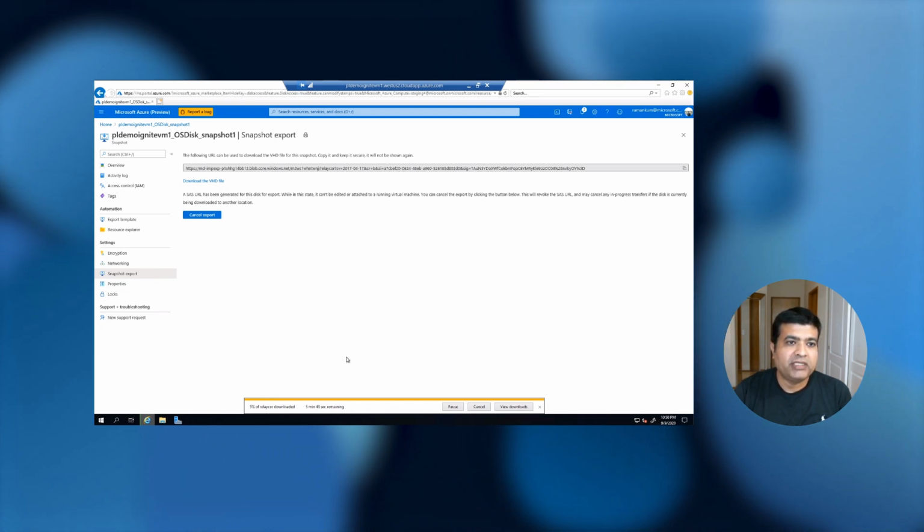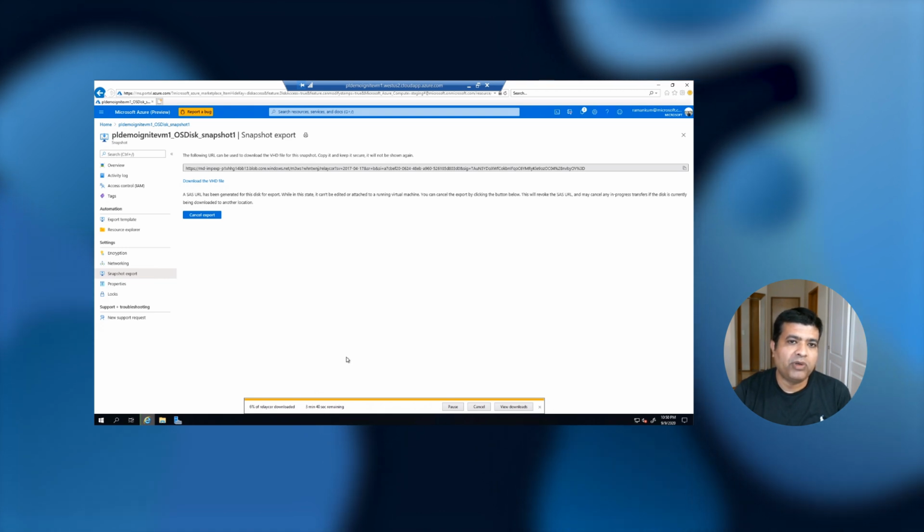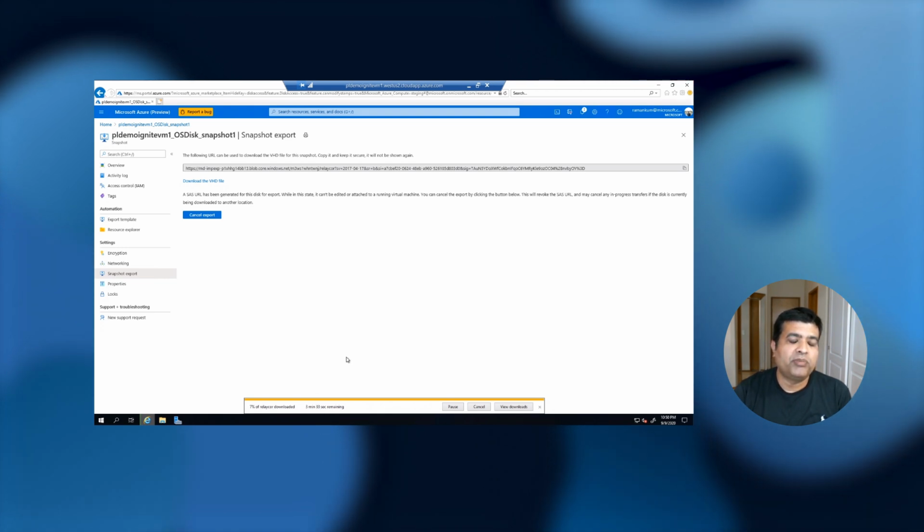So that's it. Now you can see how you can make the export and import of managed disks very secure through private links.